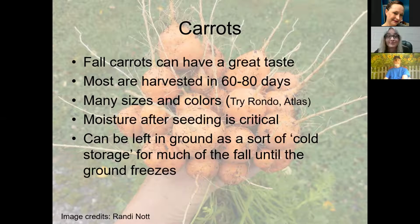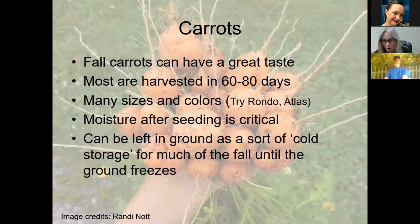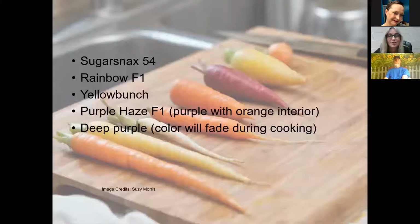And they can be left in the ground for a long time after harvest as well, because the time's cooler, the day lengths are shorter, they're not really growing. As long as we don't get a hard freeze, it's essentially cold storage. So we have lots of options.